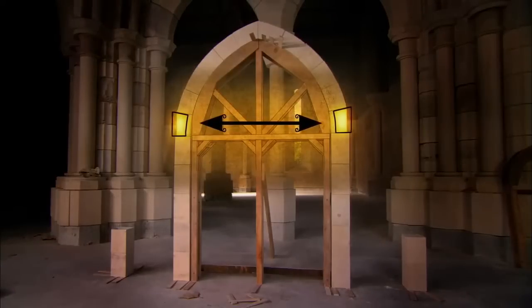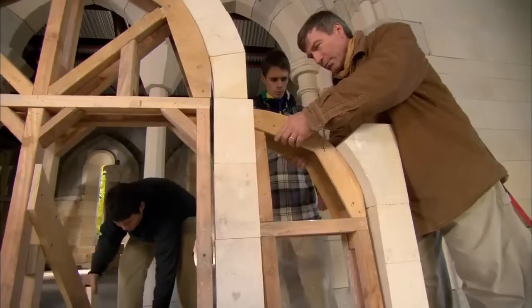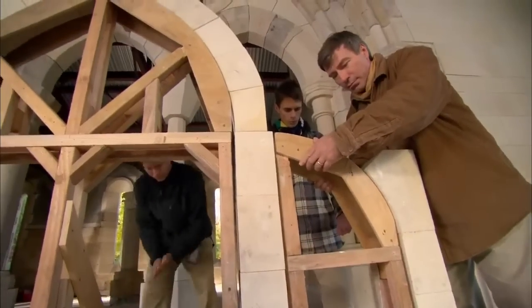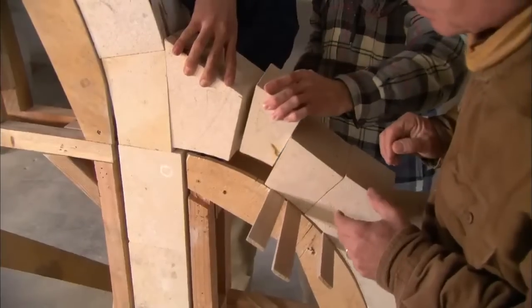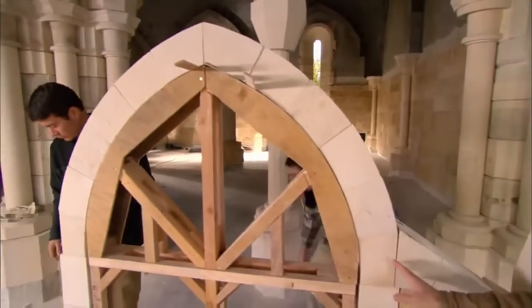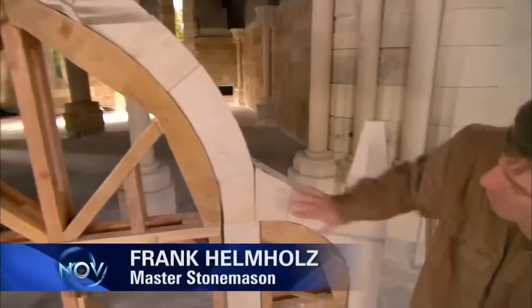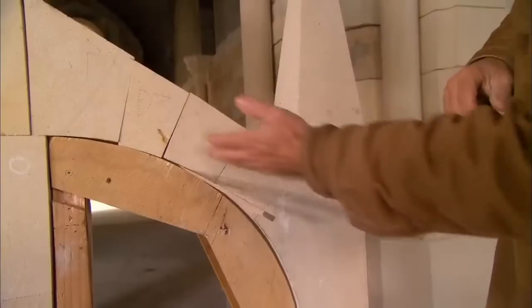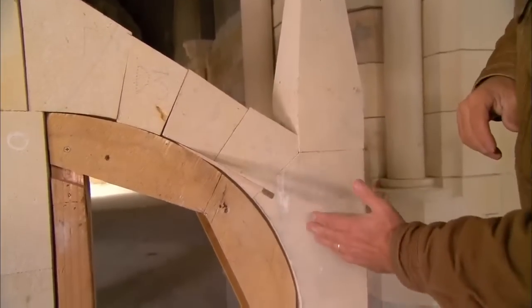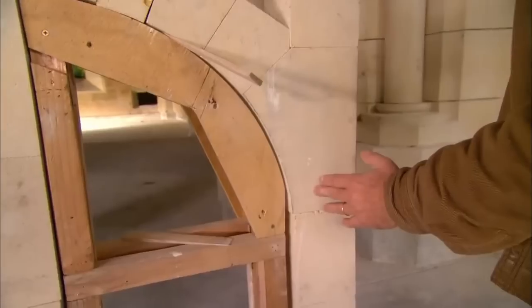Helmholtz needs to counter this force, so he builds a supporting arm to prop it up. That's the way it goes. The stress line comes down here, and once the push is out, this arch is designed to counteract that. This ingenious solution is called a flying buttress.